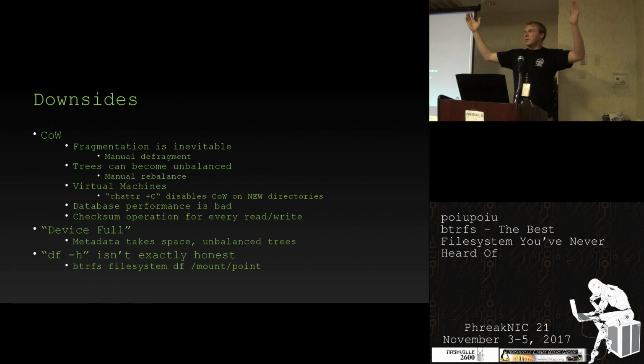But the actual internal BTRFS systems will say, oh, it's actually only about this much. Will trees become unbalanced just under normal usage? Like, I understand when you add a drive, they'll become unbalanced, but just like day-to-day?